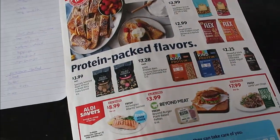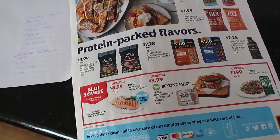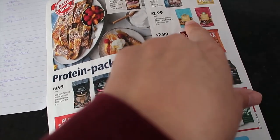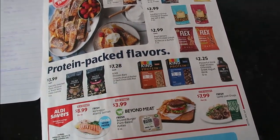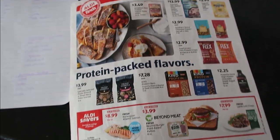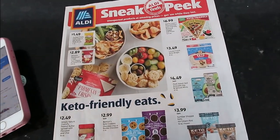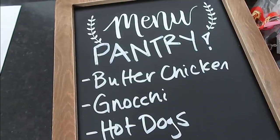They're definitely going with the keto stuff and high protein. I really don't have much interest in any of this stuff. The chickpeas look good, but it's so much less expensive to just make them yourself. So not too much that thrills me in next week's ad, but if you're a keto person, you're probably gonna be pretty happy.